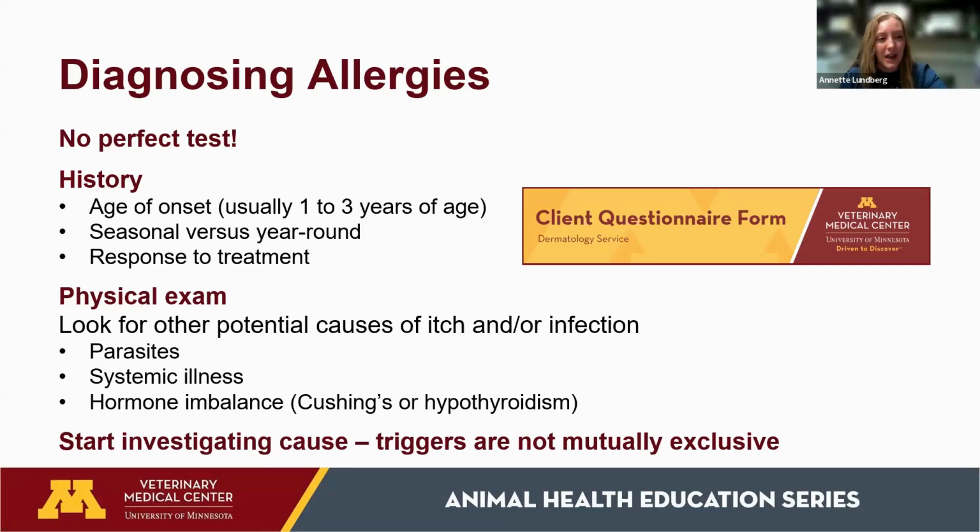Now, normally we see allergies, I'm going to dab my nose here because it is allergy season, usually start off somewhere between 1 and 3 years of age. Allergies can develop in any animal at any age, but maybe their first signs, maybe our mild first indication, like our first infection, happens between 1 and 3.